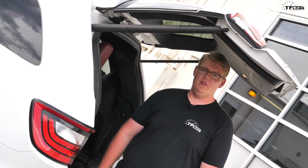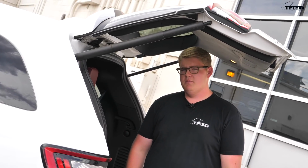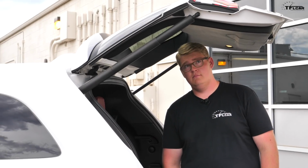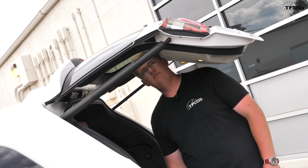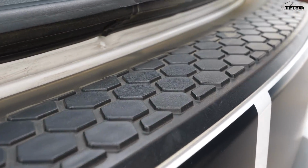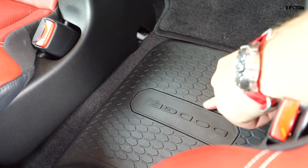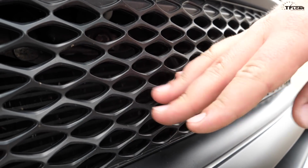I'll now put my life on the line because the Dodge Durango gives you exactly 4 beeps of warning while the tailgate's closing. Okay, so it won't kill you, but it does give you 4 beeps. Look, this bumper protector has hexagons on it because, well, squares would be way too lame. Look, more hexagons. And more hexagons. Little hexagons. And look, more, oh, they're diamonds.